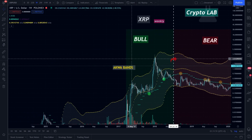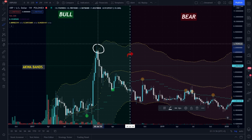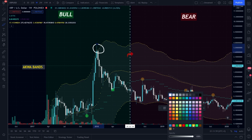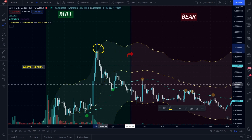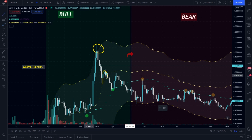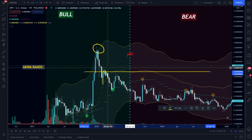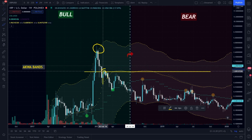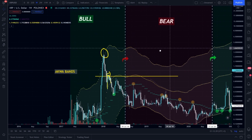And look, we know that in 2018, this was a major top. I will change the color to yellow. We had a major top, then we went down and we had a bounce like this. So if we put a line just right here, we know that this area was a strong resistance because we hit the line and then we went down. And let's look into the future.